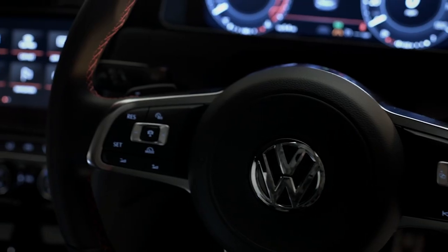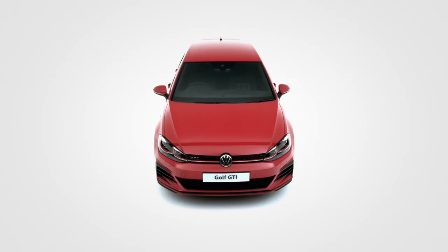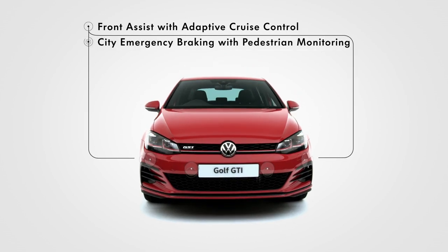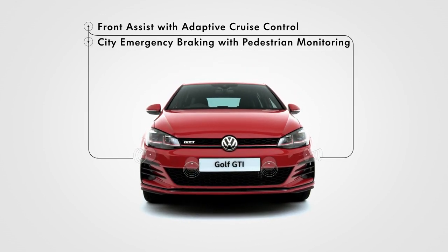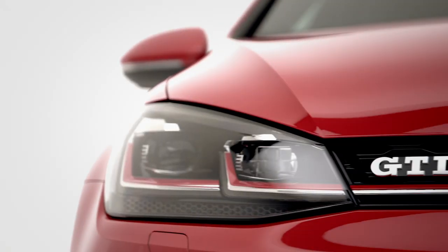Intelligent driver assist systems ensure more driving comfort and help you manage critical situations or even avoid them, such as Front Assist with adaptive cruise control, including City Emergency Braking with pedestrian monitoring, plus front and rear parking sensors.